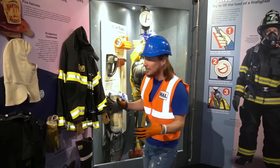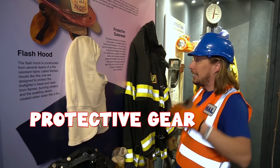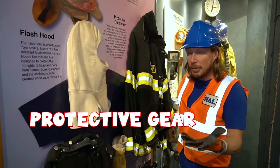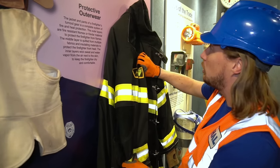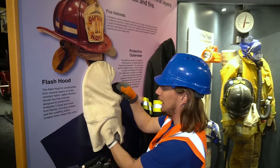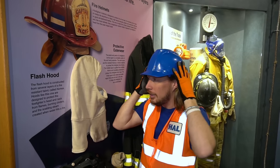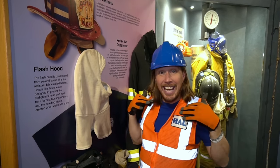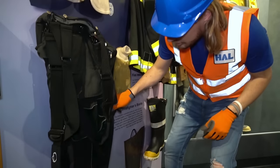Oh, look at this. This is a firefighter's protective gear. It's their outerwear that helps protect them from the fire. Okay, we've got our jacket. Oh, that's really, really cool. It's kind of heavy though. Oh, and then we got our flash hood. Check that out. It's like a mask almost. It goes on our head up underneath our helmet to protect our head and our neck from all of the heat and the fire. Oh, we've got our pants. Look at those, they're cool.